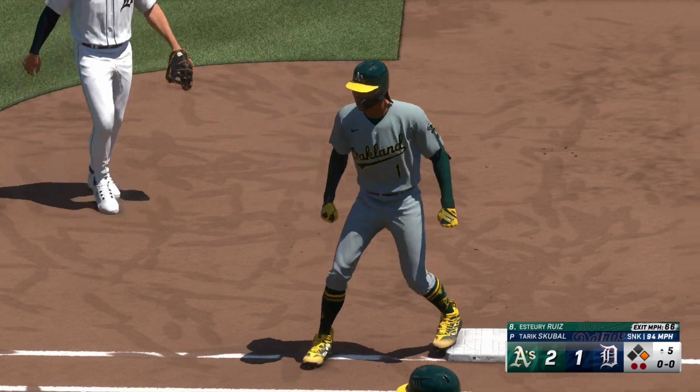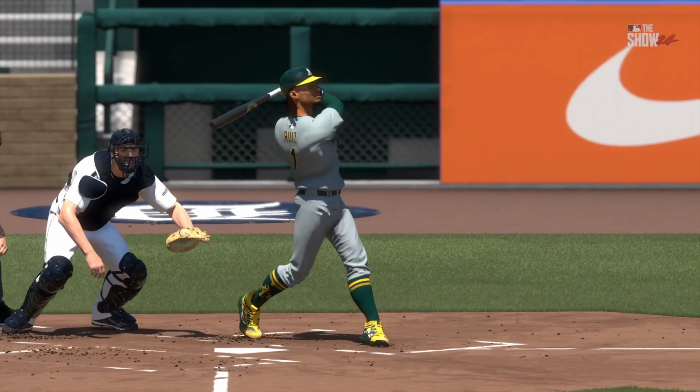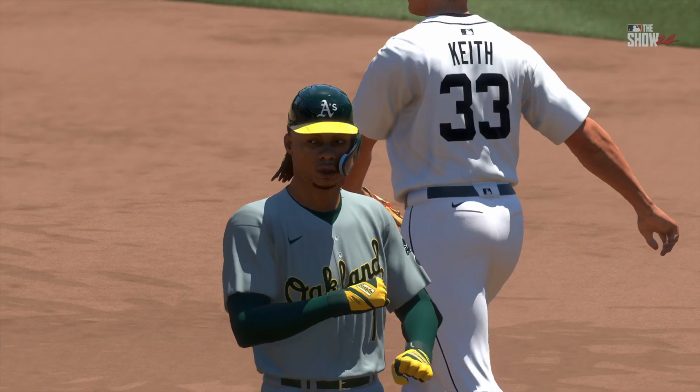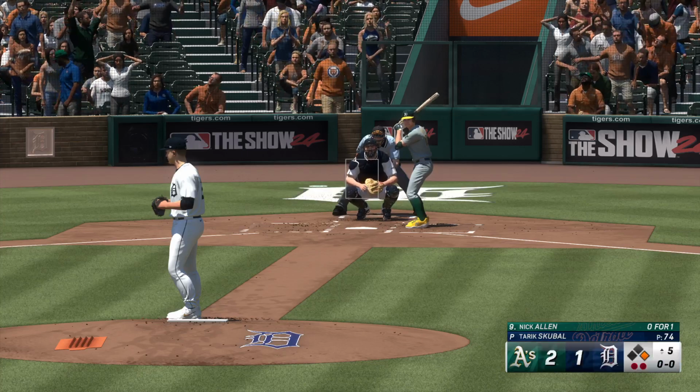The RBI machine. Another clutch run scoring at bat. Yeah, he's been so good in these situations. Call it clutch if you want, but his resume speaks for itself. Two outs, runner on first. Nick Allen up next for the A's.